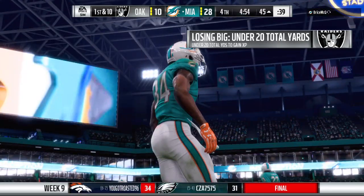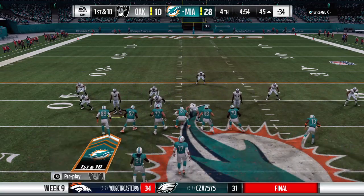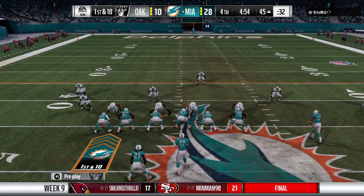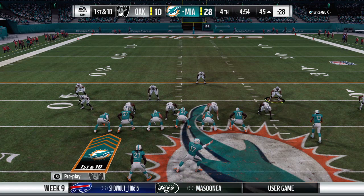Well, this defensive pressure has been constant all game long. The pass rush, the coverage, they've all been excellent. And now they'll tack on an interception here as this one continues to slip just further and further out of hand.